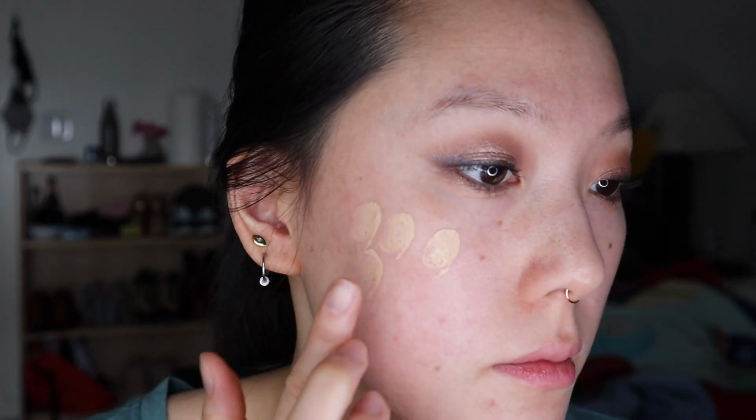But I find it so similar to the Kosas one in terms of everything that it can provide in terms of coverage and finish and feeling during application. I just like how the Kosas one sits better for me, because it doesn't pick up on the dry patches nearly as much. They have a few shades that run a little on the olive side, and those work really nicely for me. I've been happy with the shade that I have. It was a little too dark at first, but I've tanned a little, so now it works great.